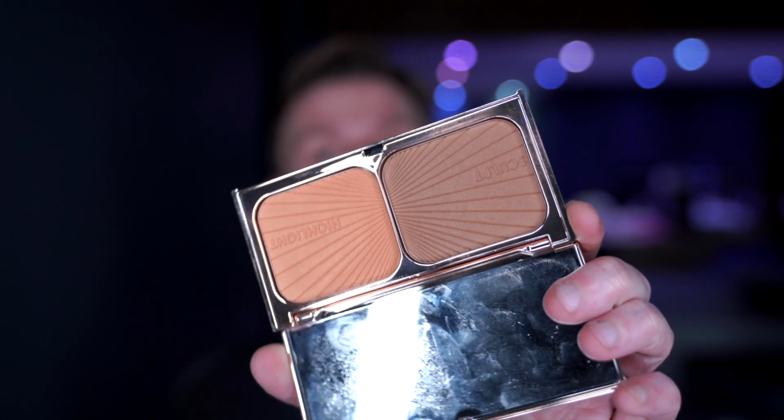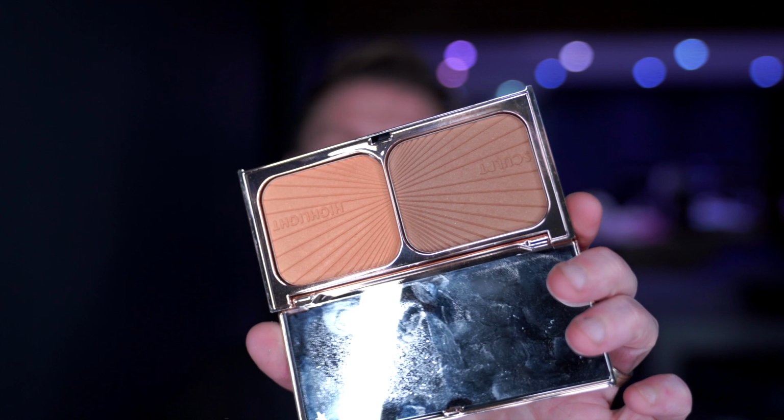And for those of you who want a little taste of something else, or a little bit of both, highlighter and bronzer by Charlotte Tilbury. Filmstar Bronzing Glow is incredible. It is an absolute bloody staple in my kit, and it shall remain so for all eternity.